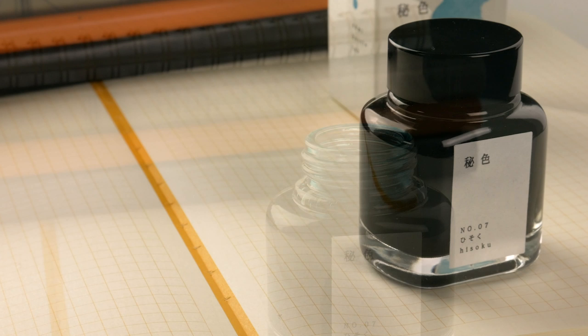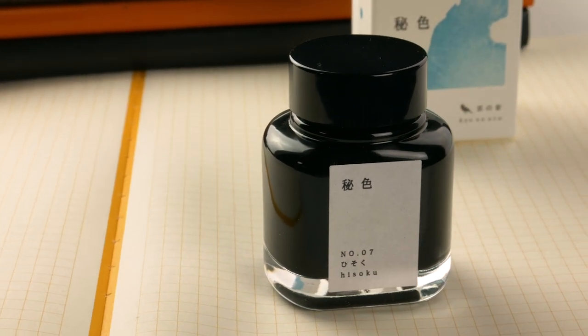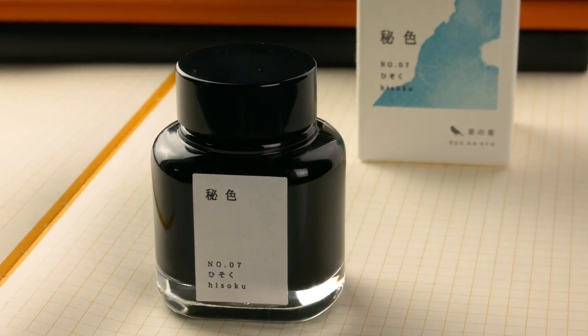Hard to put your finger on. I'll just have to show it to you. Today I've got it inked up in a vintage Platinum pocket pen with a music nib. Let's check it out.